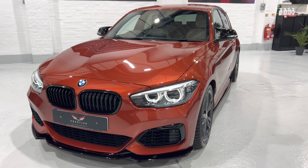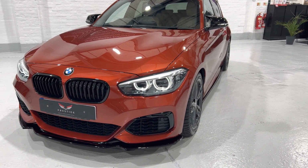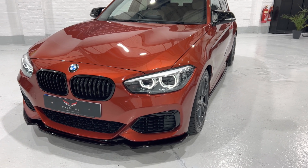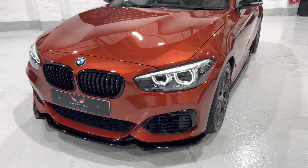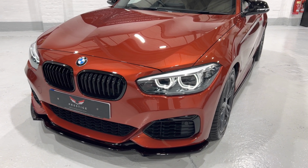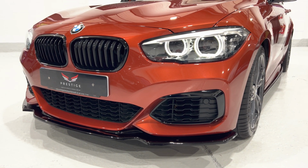Now it's obviously been machine polished again, as all the cars are here. It was in really nice condition, but as you know, with sponge washing your car, etc., you still pick up little swirl marks. So we've gone around the car again. I'm going to come down to the front. Now the car's in beautiful condition.